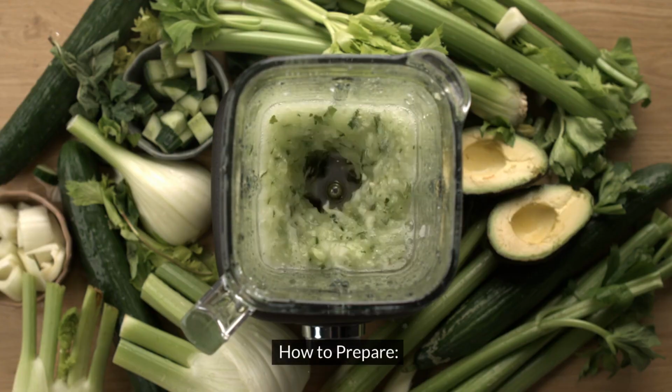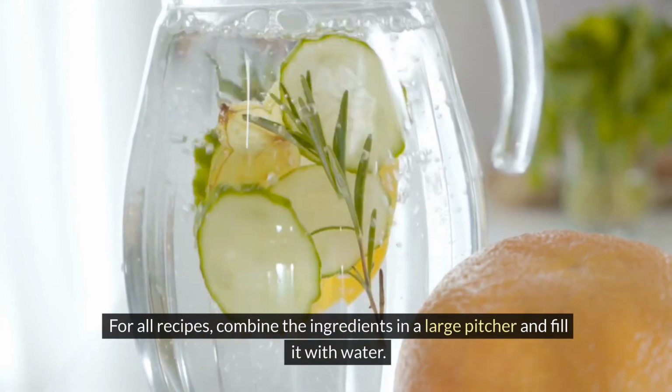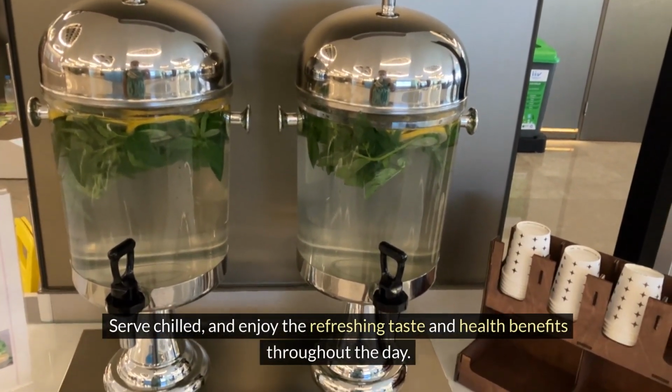How to prepare: for all recipes, combine the ingredients in a large pitcher and fill it with water. Let the mixture infuse for at least 3-4 hours in the refrigerator or overnight for maximum flavor and nutrient extraction. Serve chilled and enjoy the refreshing taste and health benefits throughout the day.